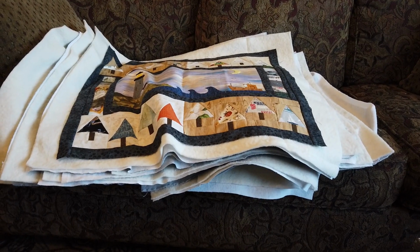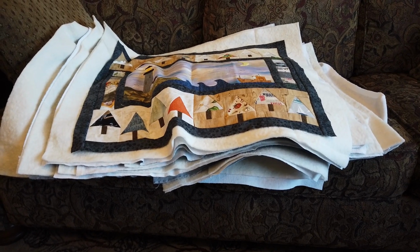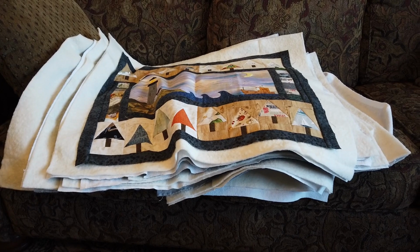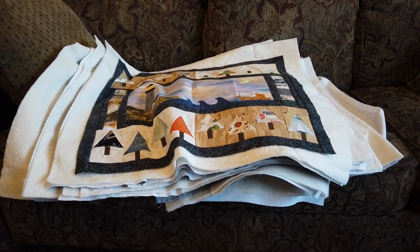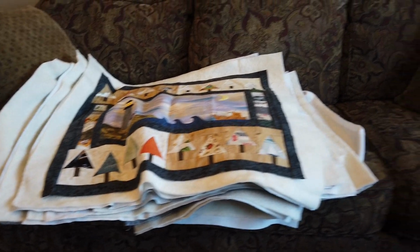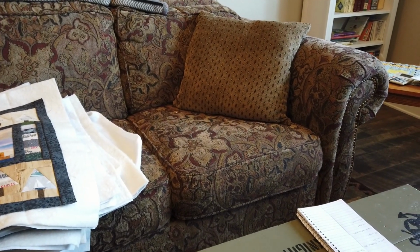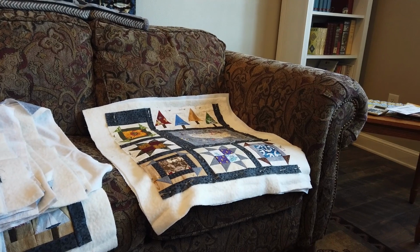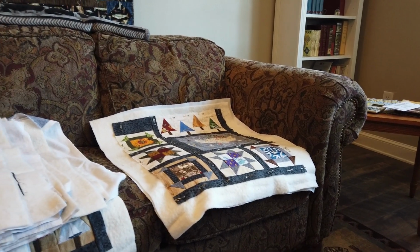So I've got my pile of quilt sections ready to go. My next part is going to be have to actually press the back because I haven't done that yet and get them basted. And so I'm going to try to move the pile from over here where they're ready to go to over there when they're basted. And there we go. First one done. Now let's go for the second one.